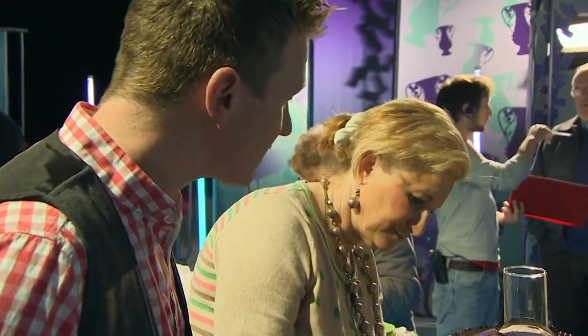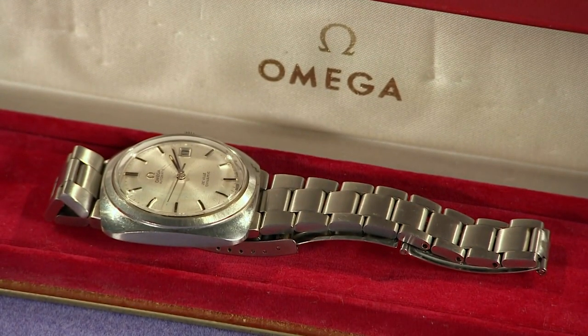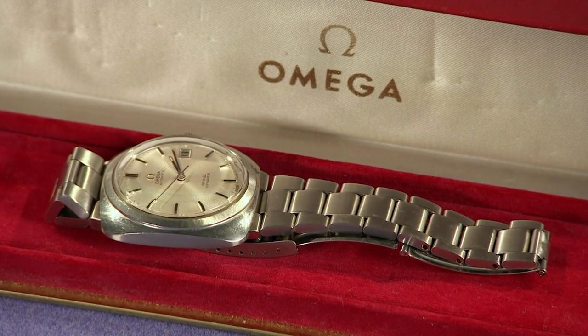Now, will John be shaken or stirred by an Amiga watch? Hello, Tom, nice to meet you. And I see we have a watch here, and interestingly, I can see the Omega sign. Correct. And I happen to like Omegas. But anyway, how did you come by it? I mean, it's in its original box, which is nice.